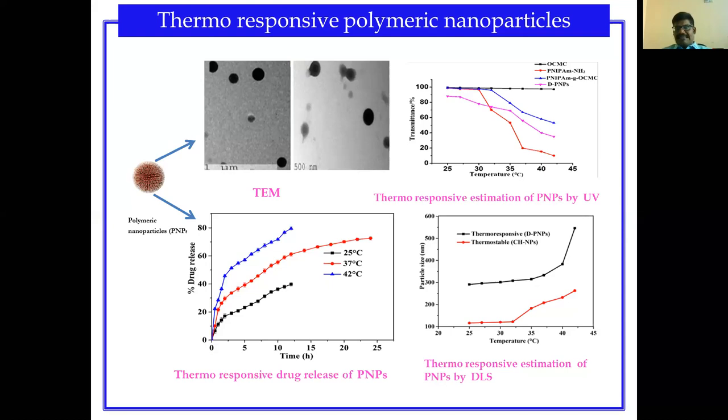That means in a cancer tissue, if the temperature is more than 37 degrees Celsius or reaches 42 degrees Celsius, that system is able to release the encapsulated drug to a greater extent and produce the required therapeutic efficacy.